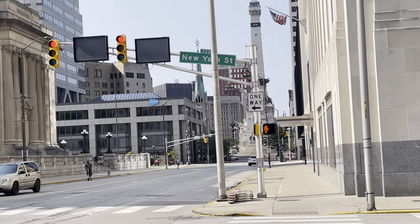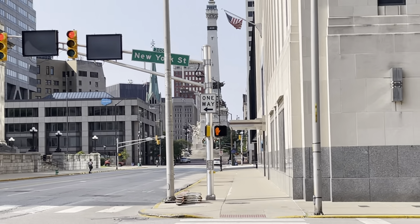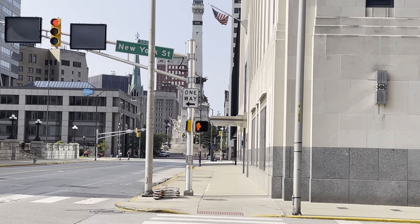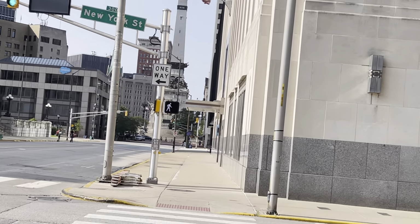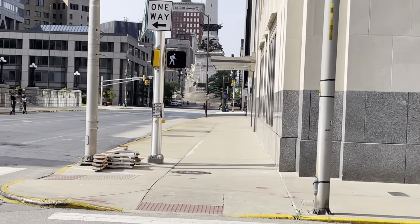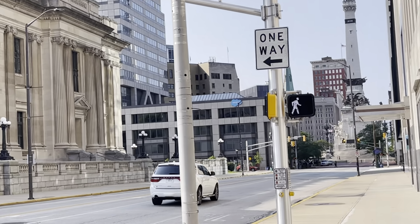That's where we're headed right now. Just have to wait for the light. Okay, here we go. There's some people on those electric scooters right now.